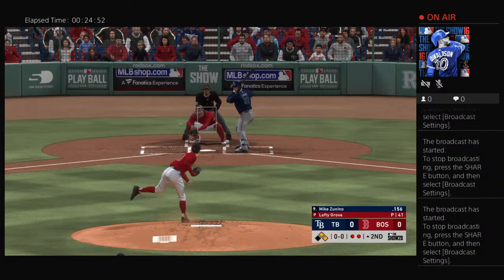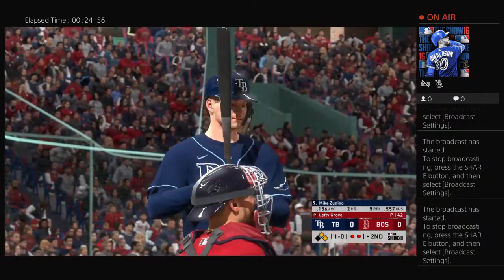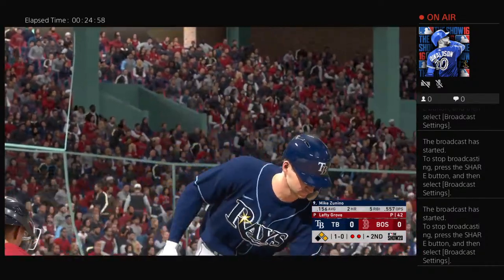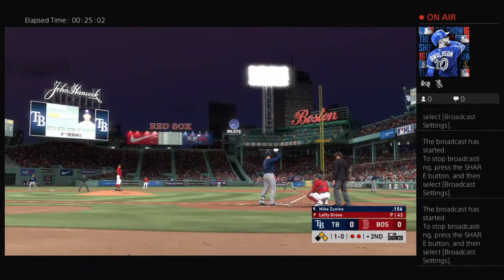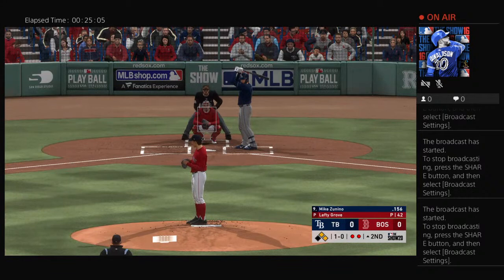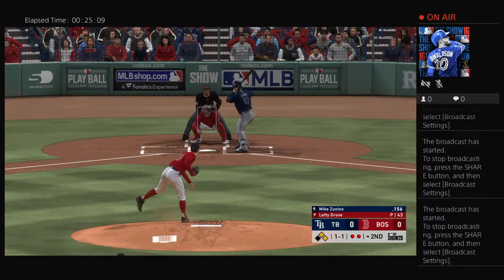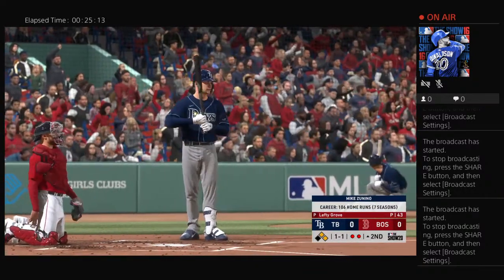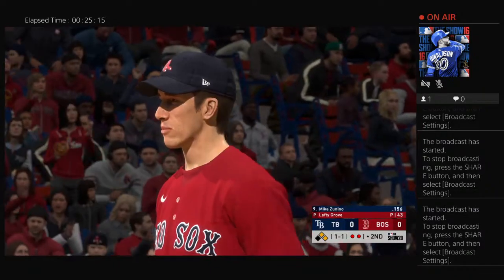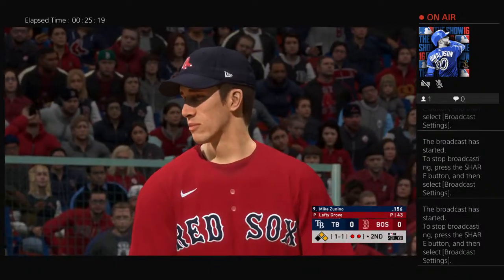Here now is Mike Zunino as he'll look at a breaking ball that misses for ball 1. 2s all over the place. 2 on, 2 out, and of course here in inning number 2. The 1-0. A ball and a strike. Hey, I don't mind that batter taking that strike right there. He's walked a couple people early in this game. Got to find out if he can find the zone. If he wants to walk them all in, we'll take it.